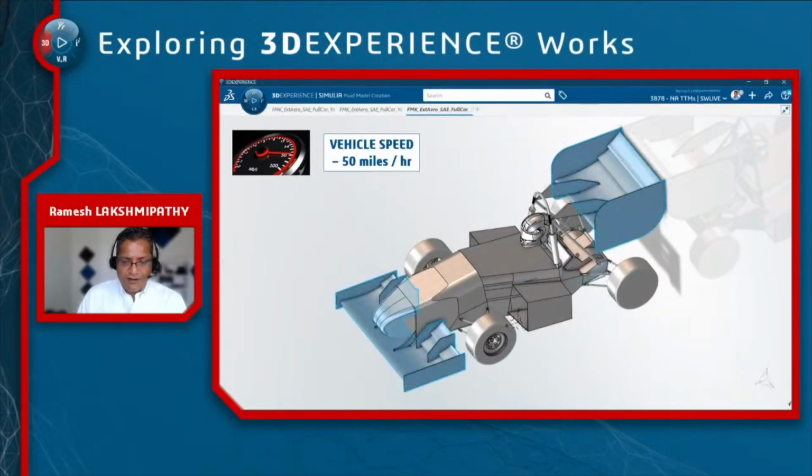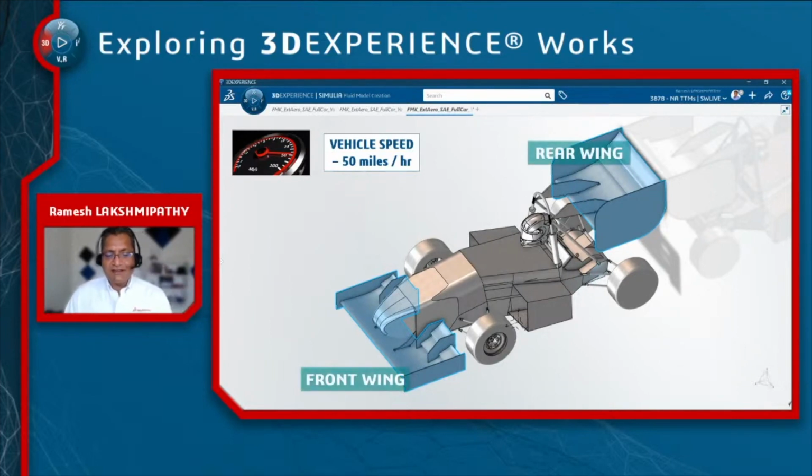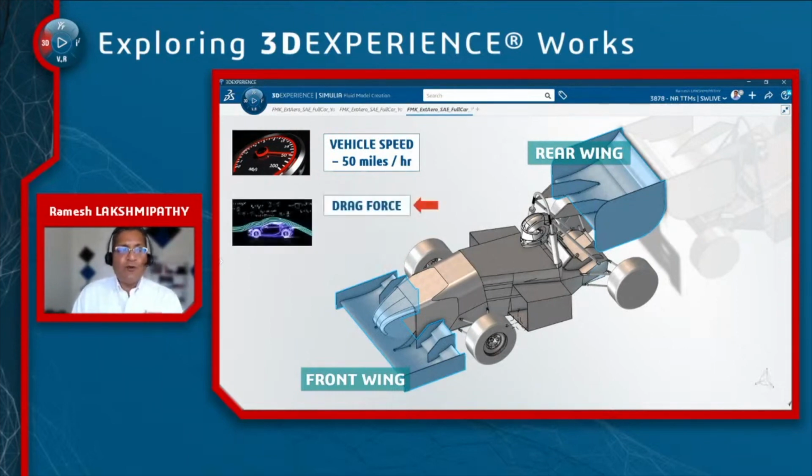The way you can be successful in simulation is to really focus on the critical parts of your assembly, right? What I call a crawl, walk, and run approach. In this case, we just want to focus on, let's say, the front wing and the rear wing. And also, we want to have an idea of what's happening in the entire body, right? But let's say we want to focus on these two entities. And what do we want to understand? It's aerodynamics, so it's very obvious that we want to look at drag forces, we want to look at lift forces, and so on.